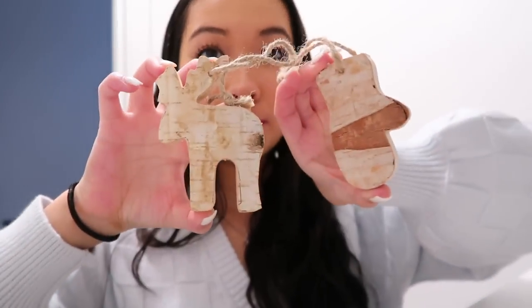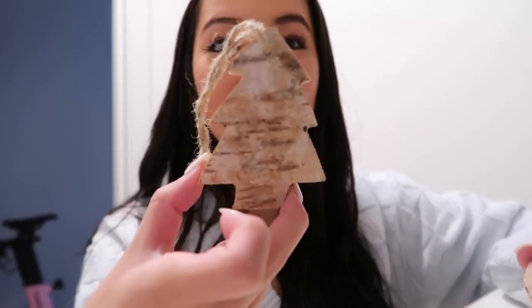Then I got these three little carved wooden ornaments. So first I've got this little reindeer, then a little mitten, and then the last one is a Christmas tree. And I love the look of these. I feel like they're so dainty, but also it could go with anything.